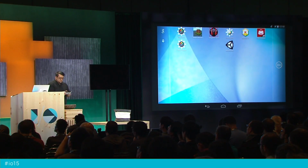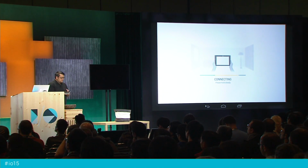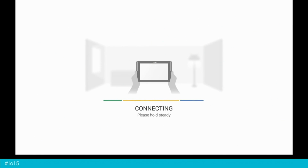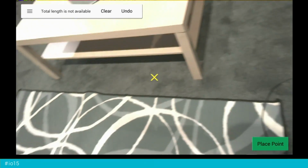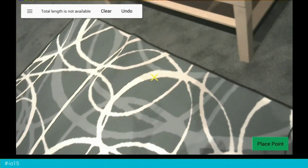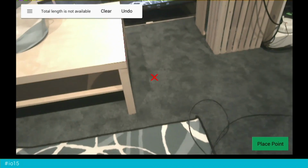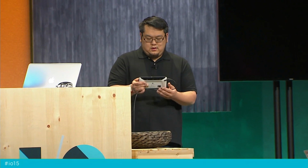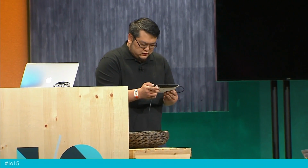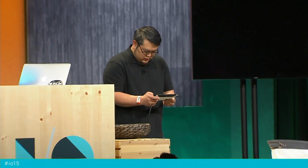Another simple utility that we've been asked for, with the sensors that we have in a Tango device, is being able to simply measure the environment. So imagine we are shopping for a new table, or I have a new bed that I want to move into the space. We can use the tracking data as well as the 3D sensing data to give us a simple visual tape measure. So for example, if I want to measure the size of this table, I simply use this crosshair, point it at the table.